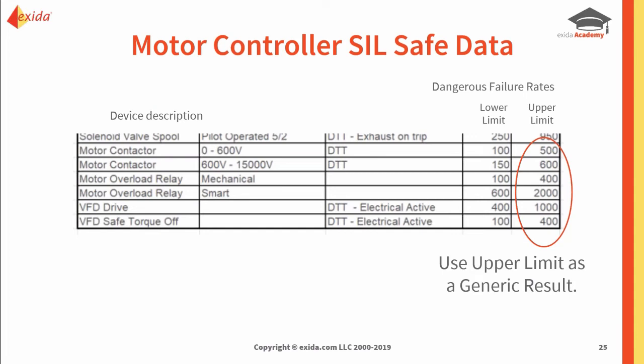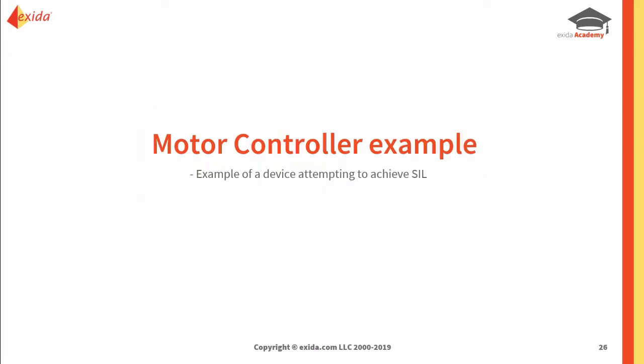If you have a VFD drive, you have one set of numbers. If that VFD has a safe torque off option, hey, guess what? It actually improves the safety. And that's one thing we'll talk about. One of our examples is when you have a drive, but then you also have the safe torque off option, how it really helps your safety system, right? And that's what we'll talk about. So let's jump on in to the 4 different motor controller examples.